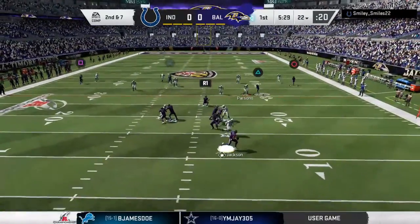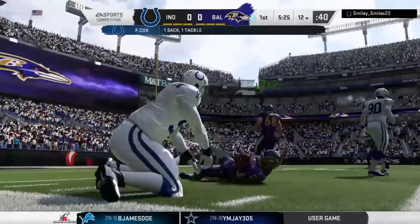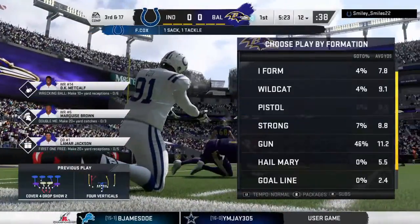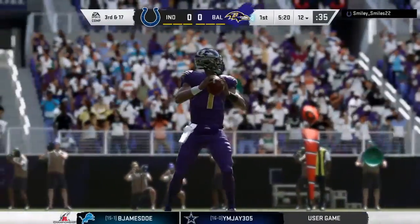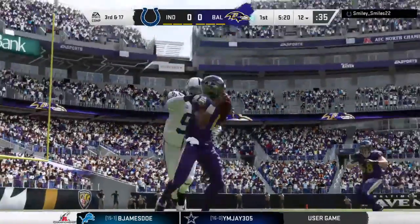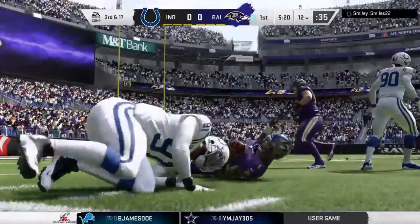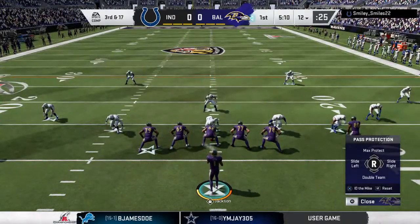From the 22, Jackson flushed to his right. And he's going to have to eat this one as down he goes. Fletcher Cox forced his way through, drops him for a loss of 10 yards. After the sack, they'll come up now 3rd and long.